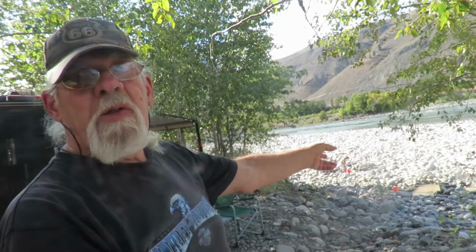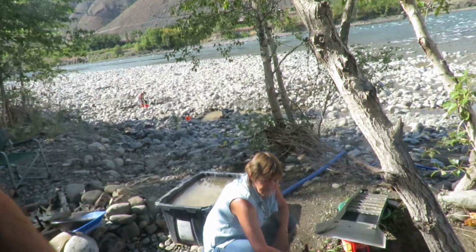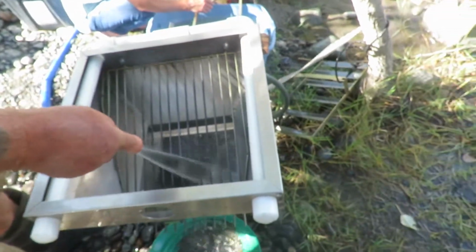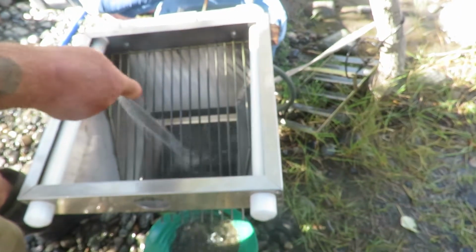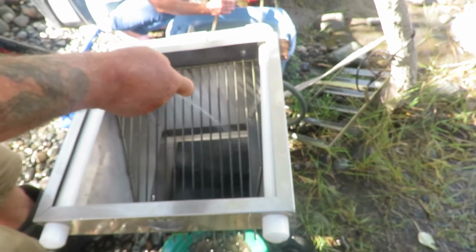I probably dug for about 3 hours in that hole down there where that black box is. So I spent probably about 3 hours collecting material, and then probably another 2 hours of running it into the sluice. So 5 hours altogether, and I'll probably get somewhere about $20 worth of gold. So not for the faint of heart.